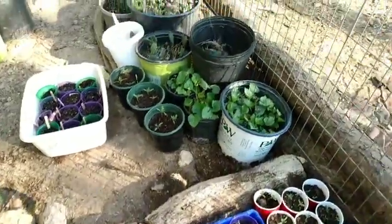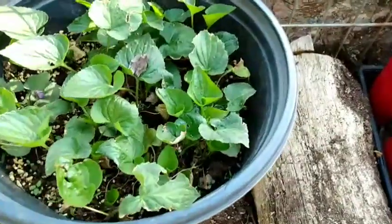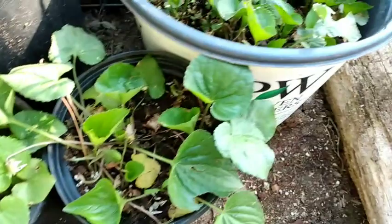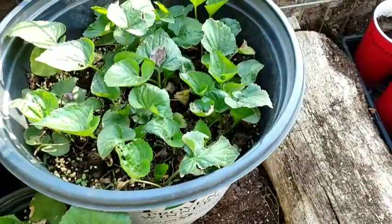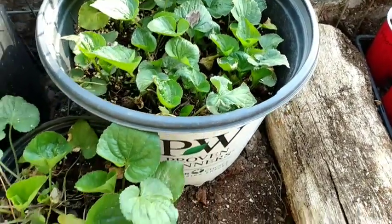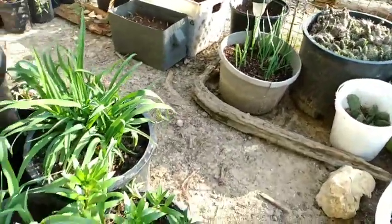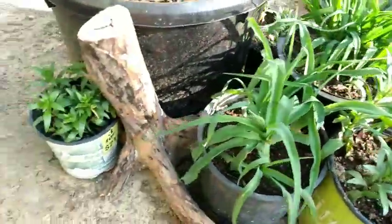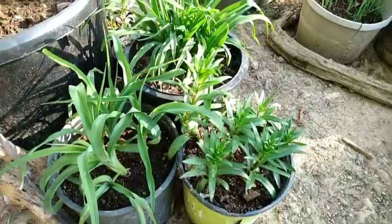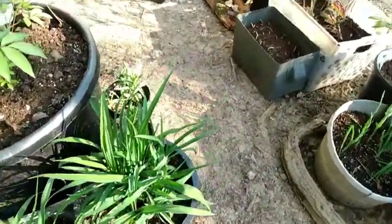We'll step over here. These are wild violets that I dug up when I was mushroom hunting, and I'll put them in a flower garden someday. These are flowers that I brought from my daughter and son-in-law's last spring. You guys probably remember I did that video gathering plants for my future nursery. Have lots of those.